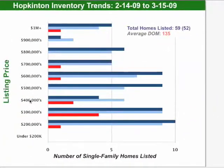And I just wanted to go over some of the statistics as far as inventory trends. I always like to look at inventory trends to give people some concrete statistics about where the market is going. Because in a supply and demand industry, the more supply you have, that has an impact on price. Okay, so let's take a look at this chart. Now this shows, I'll explain everything here.